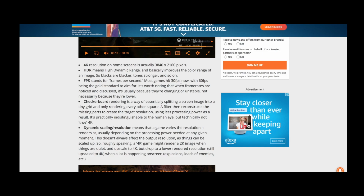I don't care if you have a 120 hertz display. If the game is displaying 30 FPS, that's all you're going to see: 30 FPS.